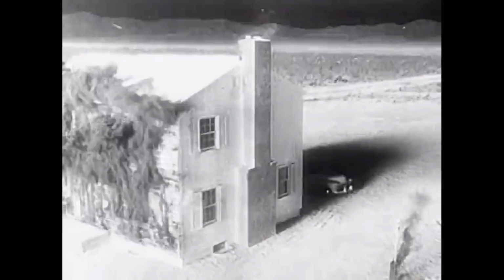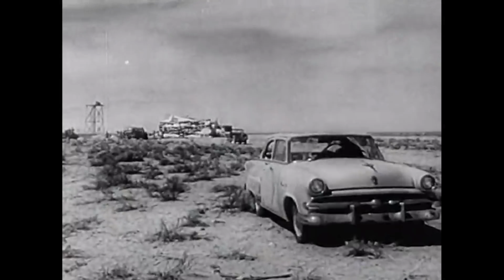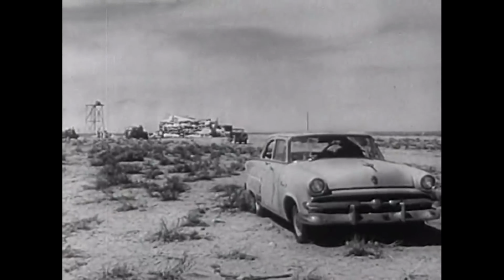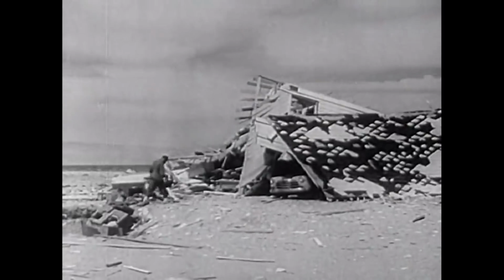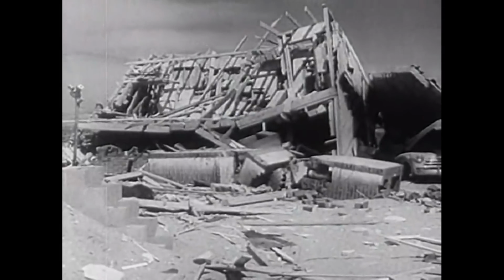Here again, the atomic blast. 3,500 feet away, a split second later, past one of the cars exposed to the atomic fury, a civil defense official finally is able to reach the rubble of the two-story house we just saw topple.